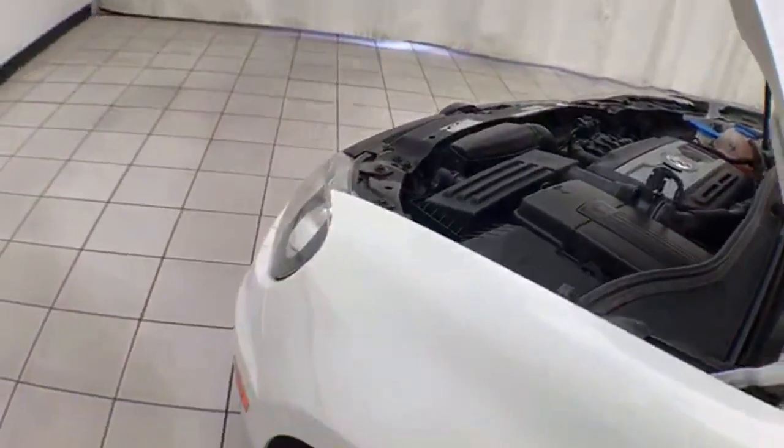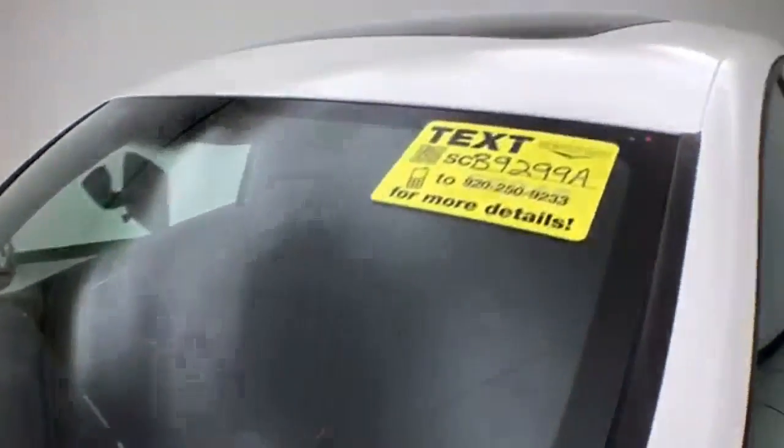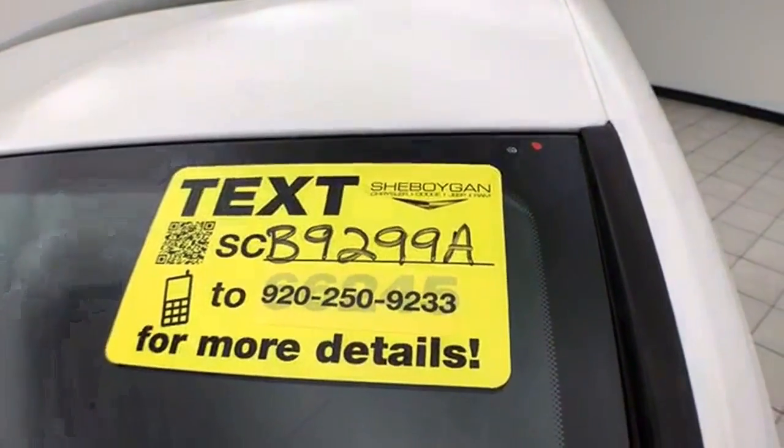EPA average of 21 miles to the gallon in the city, average of 31 on the highway, and approximately 60% of tire tread left.